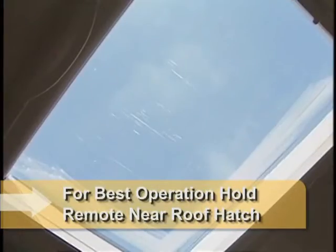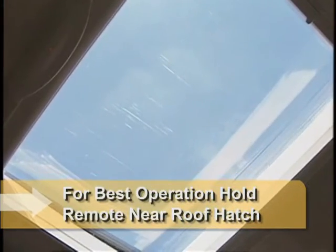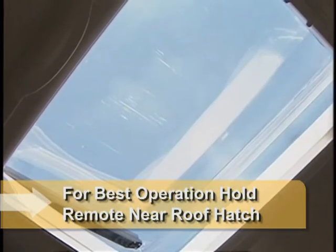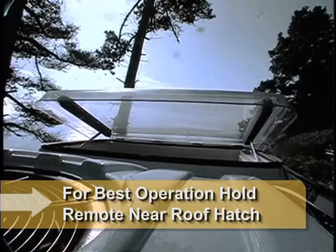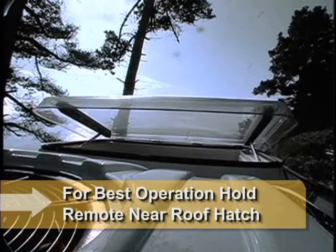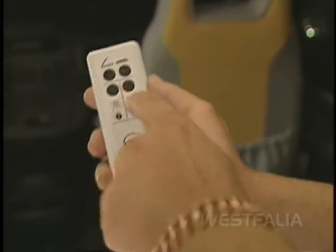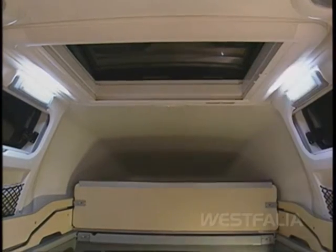The electric glass pop-up roof with remote control is one of the Westfalia's very special features. The glass pop-up has a rain sensor that signals the roof to close when moisture is detected. The remote control also operates the neon lights located to the left and right of the roof hatch.